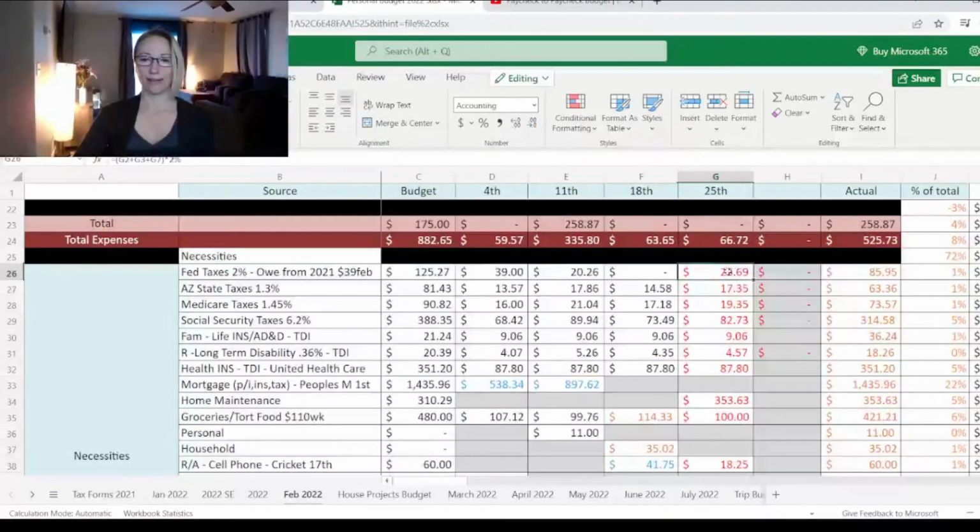We're taking a look at the taxes from the pay stub. Federal was 0 again. Arizona was 15.34. Medicare was 18.08. And Social Security 77.28. And then our life insurance and our accidental death insurance is $9.06. And then the long-term disability was, I think, 1 penny less. Yeah, so it's $4.56. And then our weekly health insurance, $87.80.